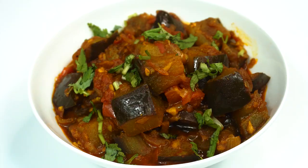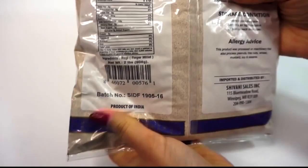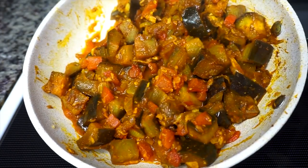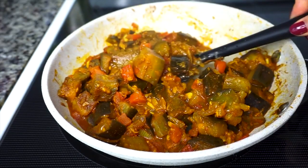Next for lunch, I have 2 ragi rotis with a bowl of bangan ki sabzi. Ragi is gluten-free, is PCOS friendly, and packed with calcium, good carbs, and amino acids. I chose eggplant or bangan as it has a lot of fiber and is low in soluble carbs. It is rich in phenols, which control blood sugar.